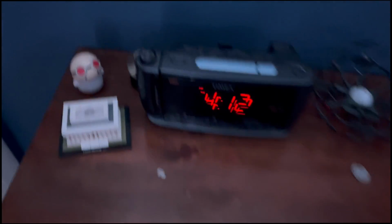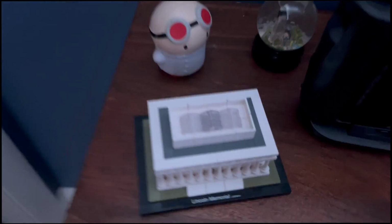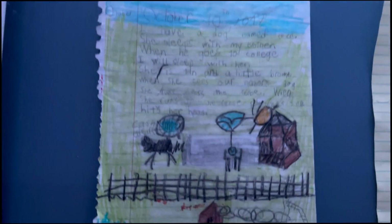Okay, so as we're walking into the room, where my black shelf used to be, I now have this table with the science guy, a snow globe, the Lincoln Memorial, and this kind of drone thing, and an old clock too. And up here I have changed a few things, so I have old notes and newer notes from all of the dogs I've had.